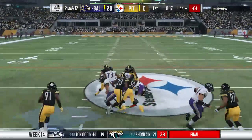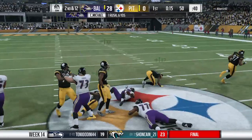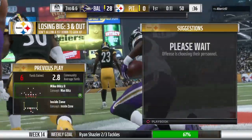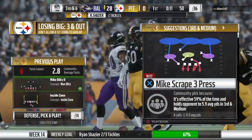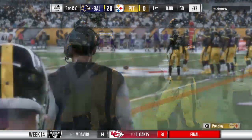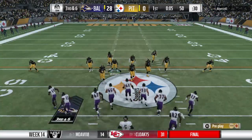Now the fourth-year man from Texas A&M, Christine Michael. And a good pickup there. He gets about 6 up to midfield. On a 2nd and long, it's really nice to see an offense that has enough confidence to run the football in that situation. I think that goes back to their practice and game planning.